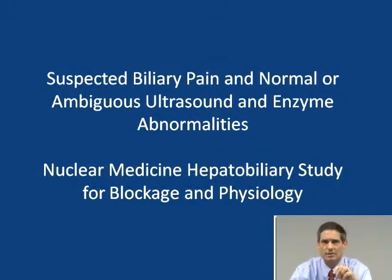But there are patients where the clinical suspicion for hepatobiliary disease is high, and the ultrasound study is either going to be normal or ambiguous. In that case, further imaging can be helpful.